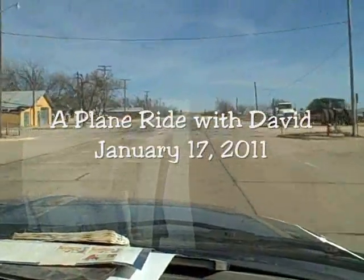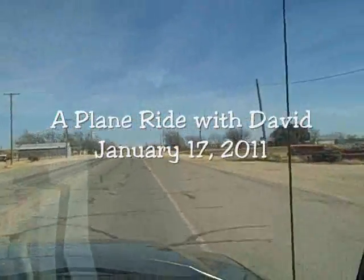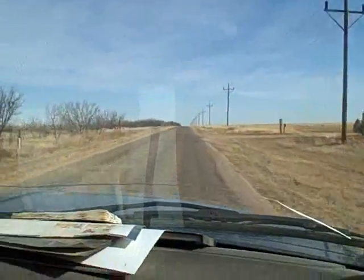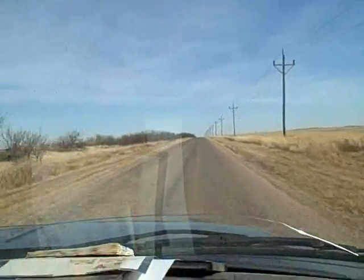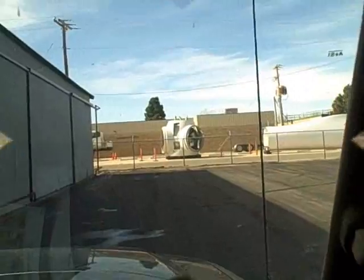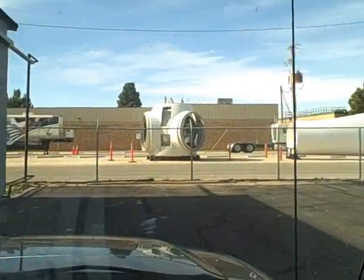The other day, my brother David came over to the house and asked me if I wanted to go with him on a plane ride around the county. I said I did, grabbed my little flip video camera, and away we went over to Avenger Field about 5 miles away. I've been wanting to see what all the wind turbines around Roscoe look like from the air.